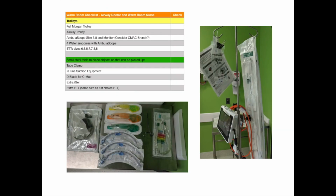This is the warm room checklist, and the airway doctor and warm room nurse go through these pieces of equipment before the patient arrives. The full Morgan trolley and airway trolley are situated here, along with the Ambu aScope and monitor as well. 4 ampules of water are added to the Ambu scope, and they can be used for lubrication. There is a small steel table on which the following objects can be placed: a tube clamp, an inline suction equipment, the D-blade for CMAC, extra eye gels and extra endotracheal tubes.